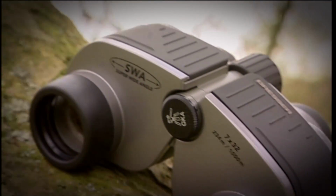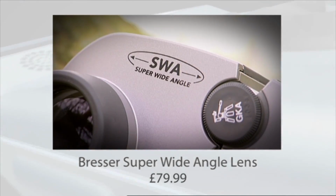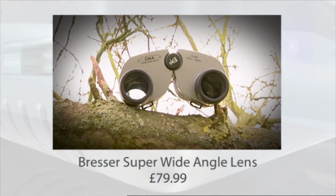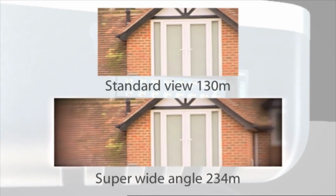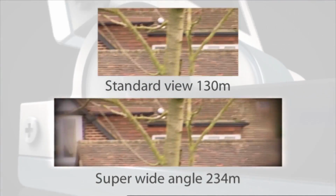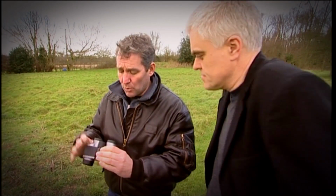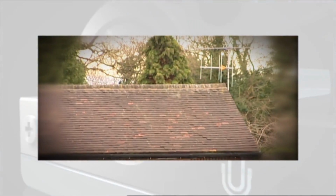The second pair in our test are these Bresser super wide-angle binoculars. As the name suggests, they give a greater field of view than normal ones. In fact, at a distance of 100 metres, they let you see nearly twice as much. I don't think these are as good as the previous binoculars. In terms of the optics, or... Well, both really. This wide-angle lens, I think it distorts to the extreme left and extreme right.